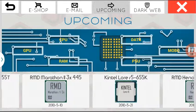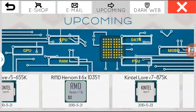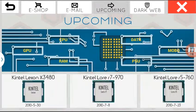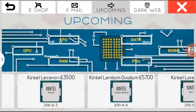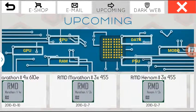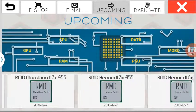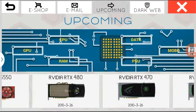Phenom 2 3-core, i5 655K in May. There's another Phenom 2 6-core, and some more i7s too. And the Celeron E3500, so we can move on from our Celeron 450 and E1500 based systems. Finally, Pentium E5700, i3, Xeon, Phenom 2 Dual Core, Phenom 2 Quad Core, Phenom 2 Tri-Core, Phenom 2 6-core.